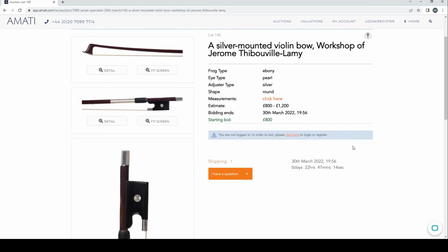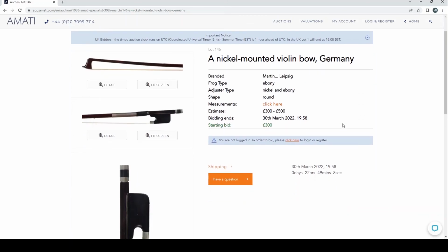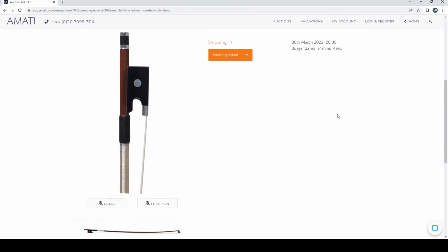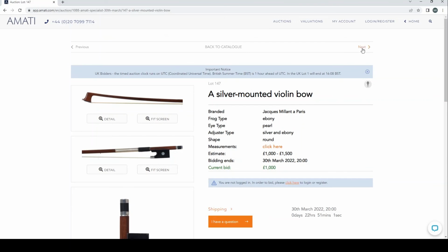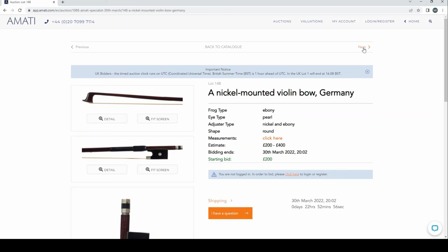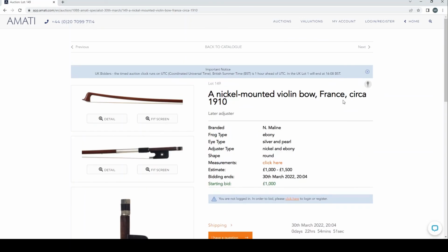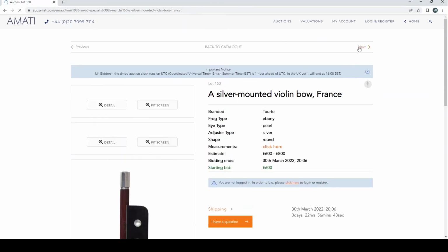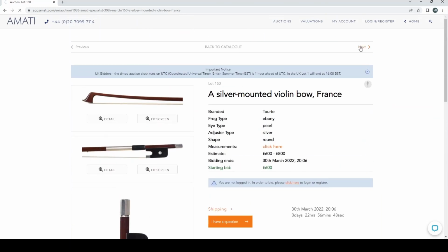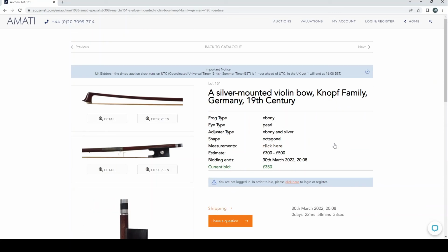Silver mounted violin bow workshop of JTL. Starting bid 800. Nickel mounted violin bow. Starting bid 300. Silver mounted violin bow. Current bid 1,000. Nickel mounted violin bow, Germany. Starting bids 200. Nickel mounted violin bow, France, circa 1910. Starting bid 1,000. Silver mounted violin bow, France. Starting 600. Silver mounted violin bow, Knott family, Germany, 19th century. Current bid 350.